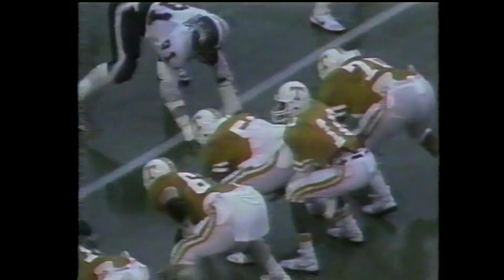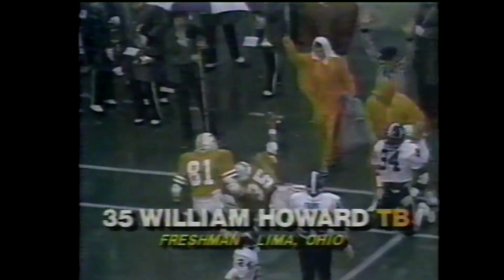Let's take a second look from the sideline. Robinson with good protection. McGee catching that wet ball and cradles it into his body. Is knocked down by Hooper, but Tennessee will have it first down. First down and goal at the 6-yard line. Robinson. Pass. There's Howard. 4, 3, 2, 1. Touchdown, Tennessee.